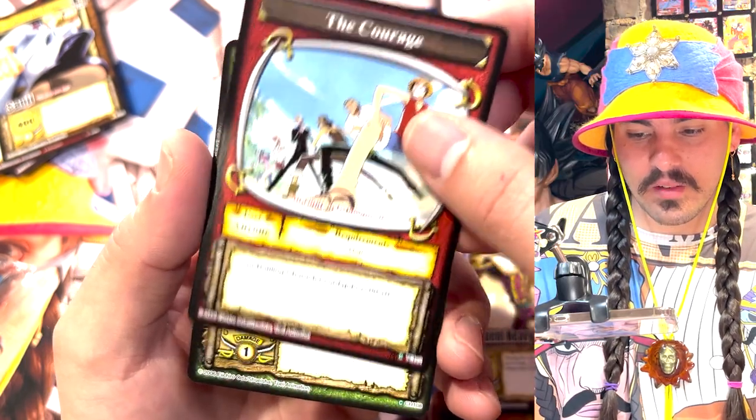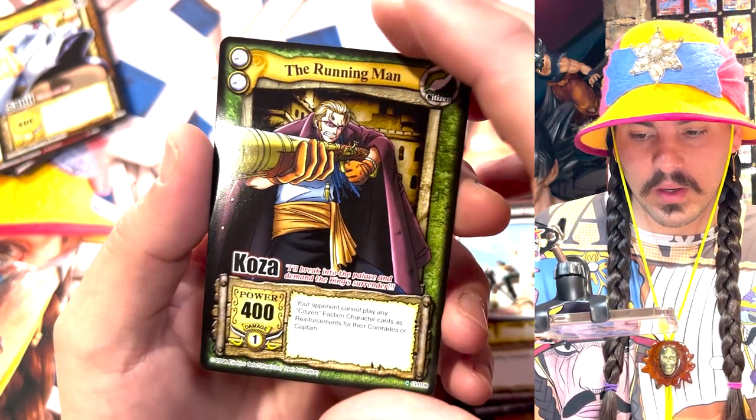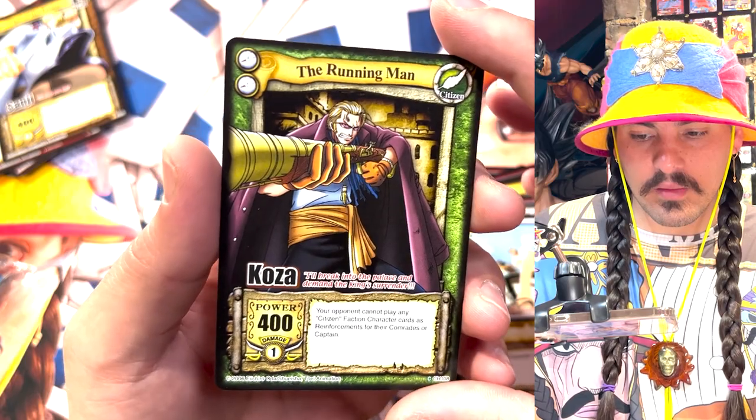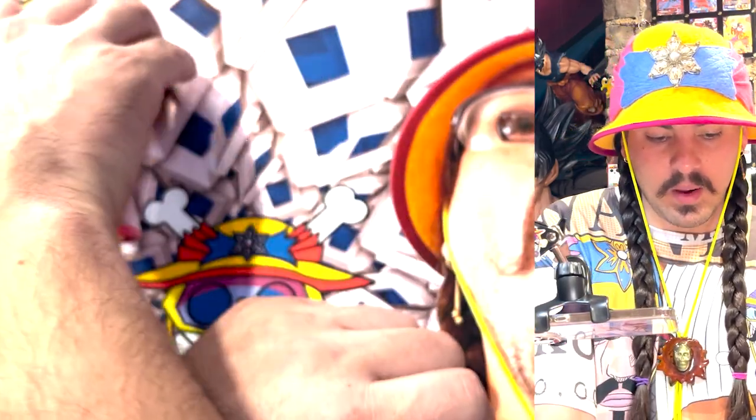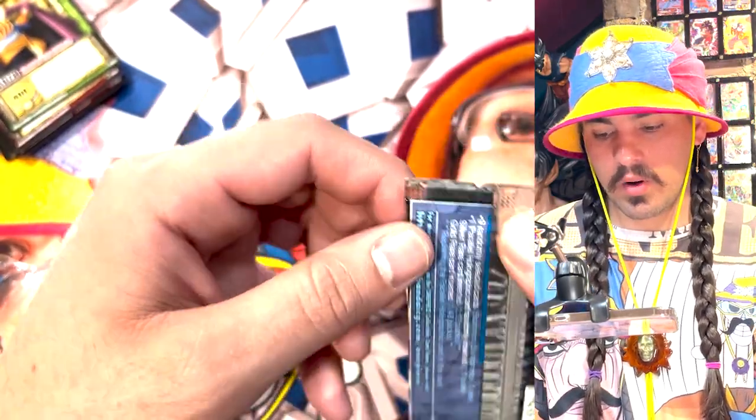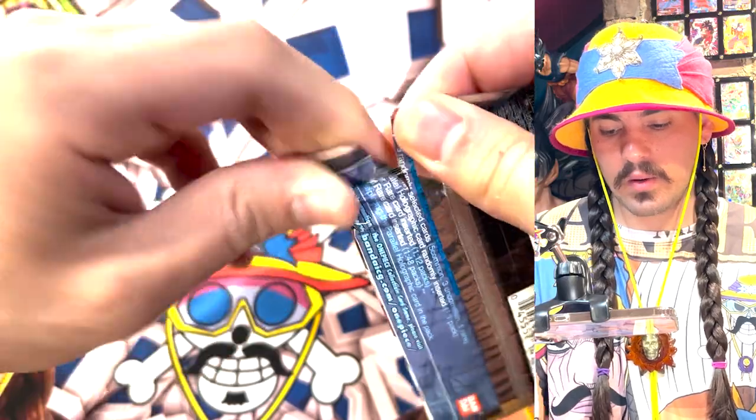And the courage of the squad. And the running man, Koza. Very, very cool. Yeah, this art's rad. I like the art. Maybe the game wasn't good. I wonder if they ever were to make another game like Dragon Ball, but with One Piece IP, I would definitely be into playing that.